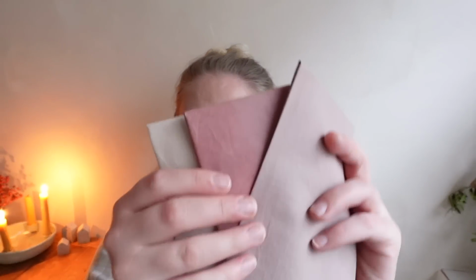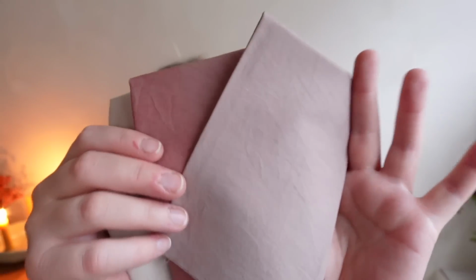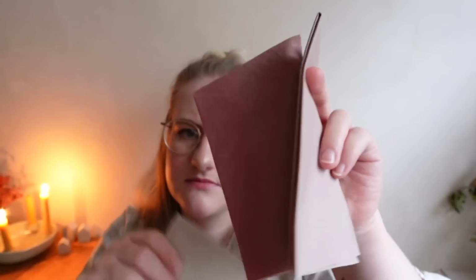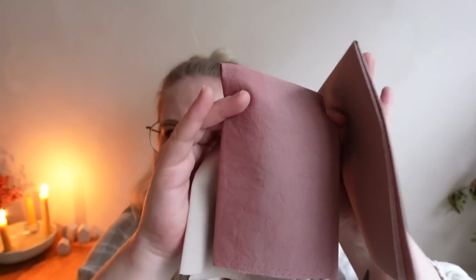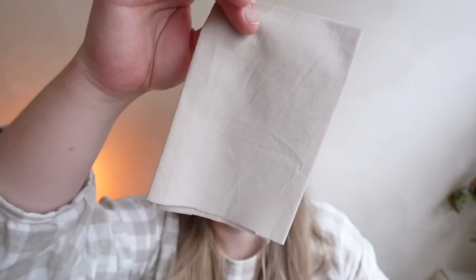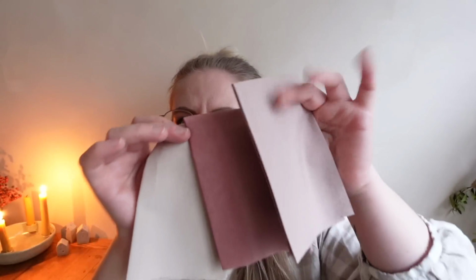And then we have the more muted set, which consists of, let me try to hold them up, a soft mauve rosy type, then another muted old rose type of pink, and a light warm beige. So that one is the muted set.